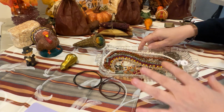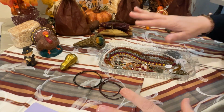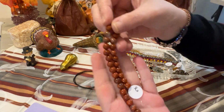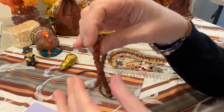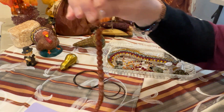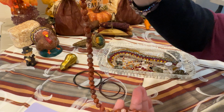I'm going to keep you guys down here on the mat while we go through it. So, guys, the star of the show is our Red Jasper. And they're sensational, you guys. They're 8mm, and you actually get more than a full strand, because usually a strand of 8mm is like 25 to 30. I think this is 35 beads.